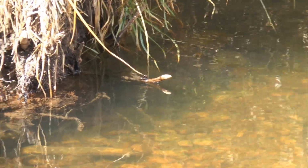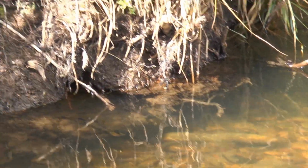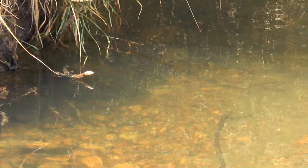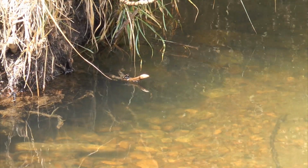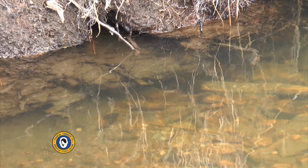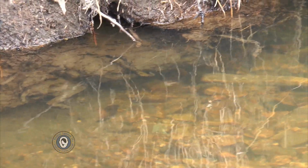Two of them. I mean, they're 6 feet from me. They're nosed all the way under that undercut, and I have no idea how I would ever get a presentation in there of any kind. I don't know how I'd get to them with a spinning rod. I don't know how I'd get to them with a fly rod. You'd have to draw them out of there somehow. I mean, I could get a drift to go in underneath there, but they're literally under that undercut. You can see them right there on the gravel.